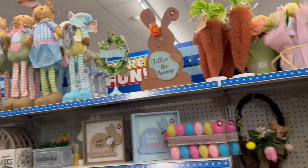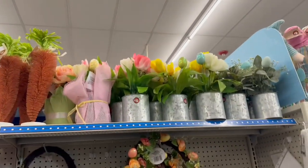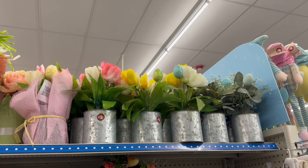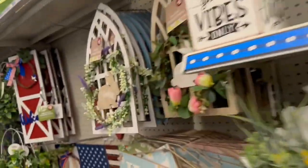These are marked down. Let's see what they got down in the... Yeah, I wonder if they mark any of the Easter stuff down. I'm gonna have to ask somebody, because they still got a lot of stuff left, because I bought some of these. I'm using them for the springtime for my mantelpiece. Just pull the eggs out. We'll leave them in.